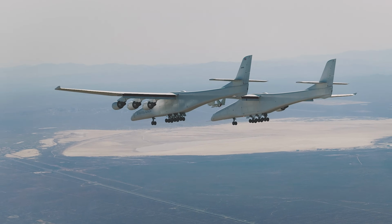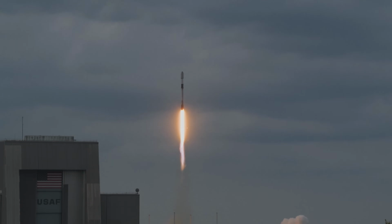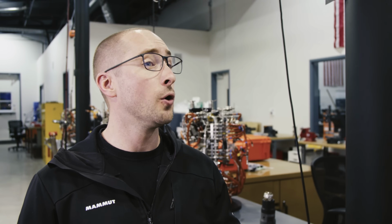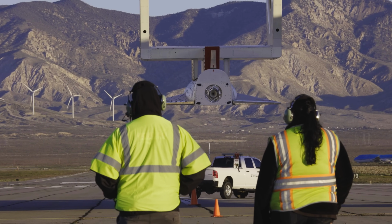Obviously, what Roc is doing is transformational for flight testing. It takes up what a launch pad traditionally would be for a hypersonic flight vehicle, for a space launch vehicle, and with more capable, more reusable engines, you just start to see this new era of vehicles be flown, reused, much more of a daily operation than what space has been in the past.